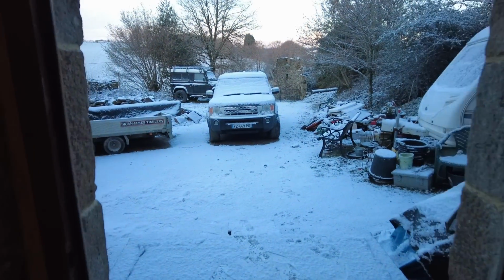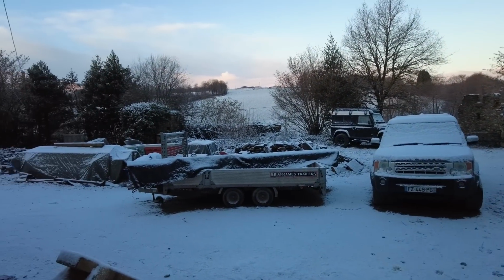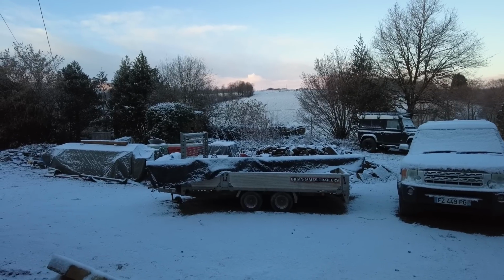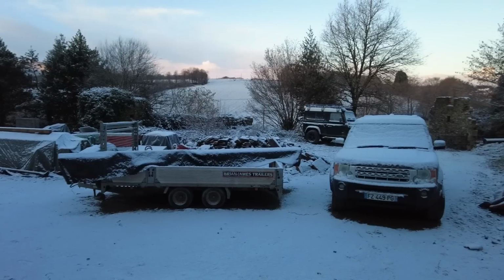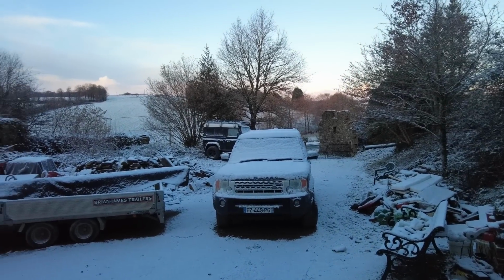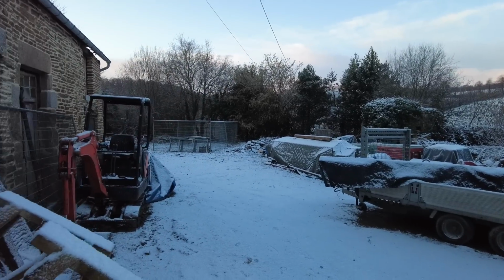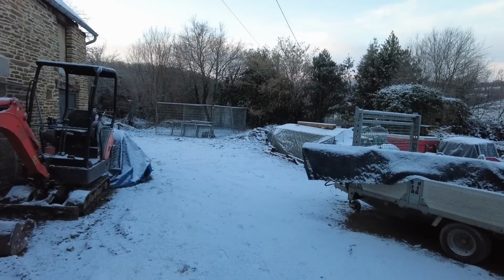So good morning all. Second day doing these beams. And we wake up this morning and this is what we wake up to. Ooh, bit of snow. Oh dear. And it's cold. Yes. So we've got to contend with this as well now. We have rain, rain, rain, and now snow. I suppose it's all part of winter. It's quite pretty. Crunchy under the foot.